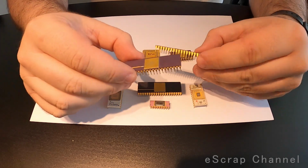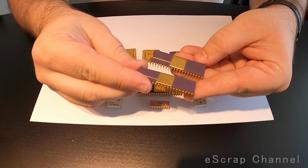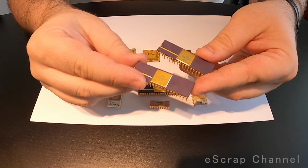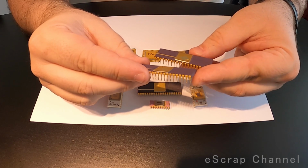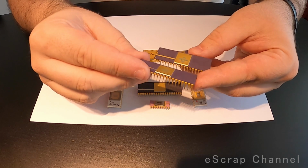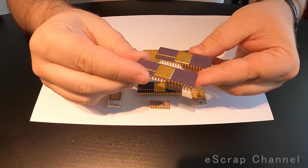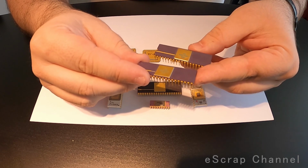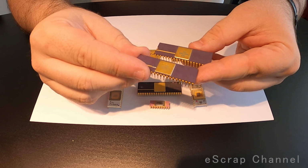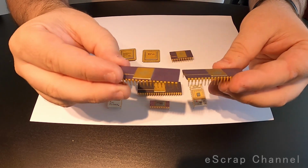I also found these two chips. They come from East Europe. Most European chips and Russian chips have a 4-digit number, and there the year is coded. So these two are both manufactured in 1987, and they're in really good condition.